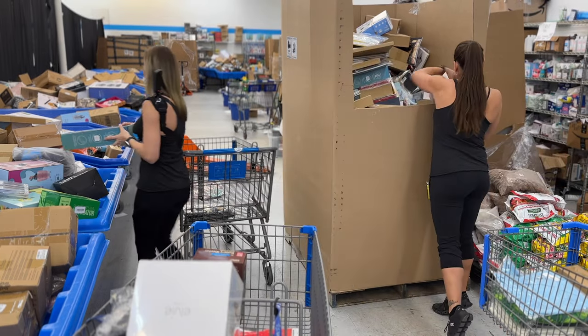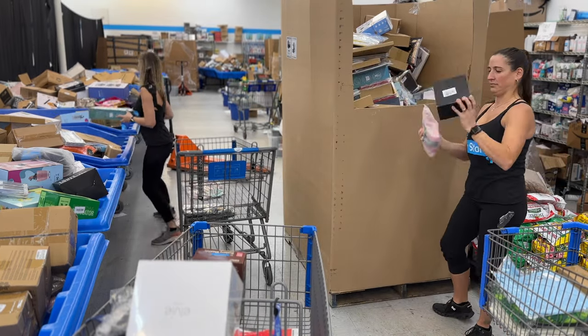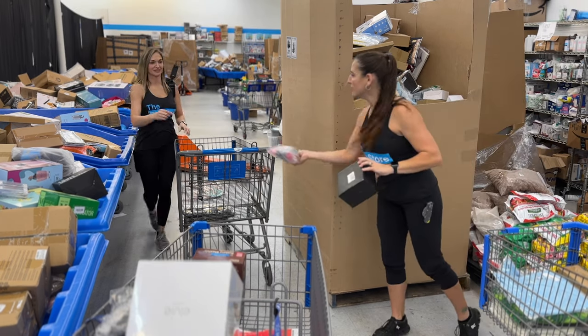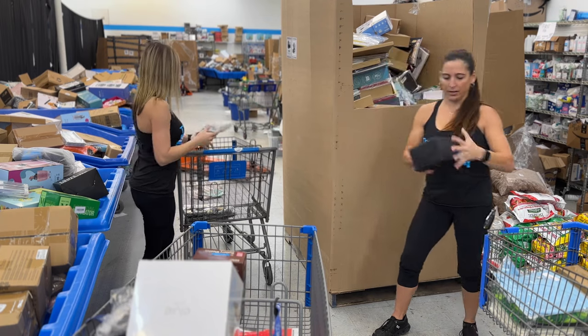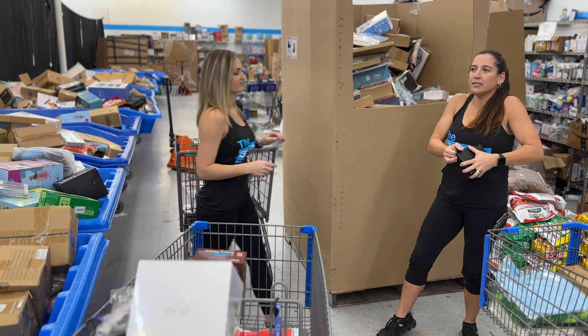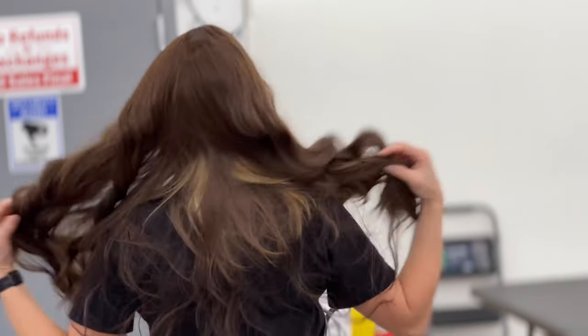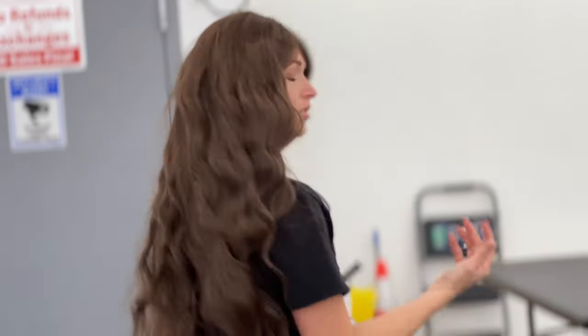Bamboo. We haven't seen any yet in this pallet, but we have lots of hair. Brown hair. Eyelashes. They're crazy. Oh, great deal.